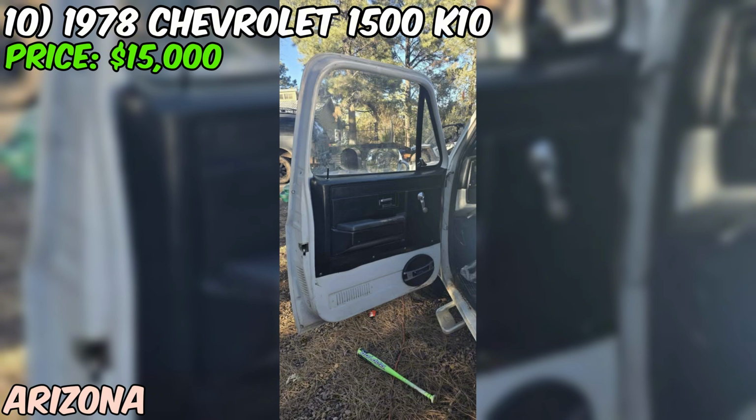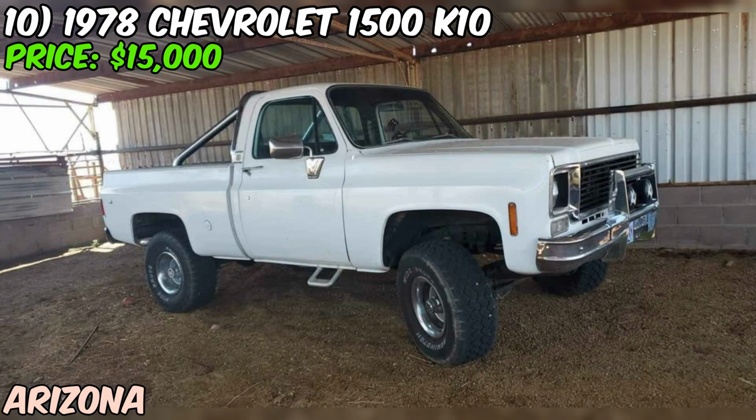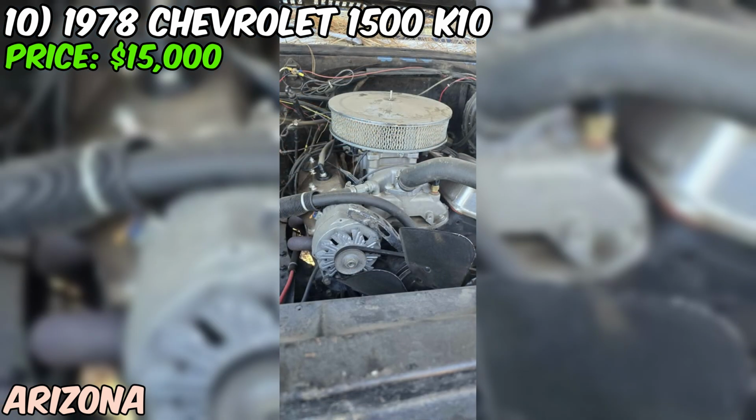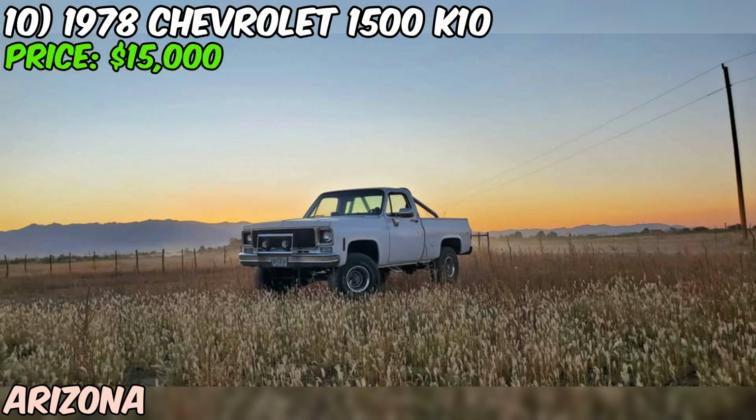It's equipped with a Sniper EFI, electronic fuel injection kit, and a mild cam. For those who might not know, this EFI upgrade is a significant improvement over the original carbureted system, offering better cold starts, improved fuel efficiency, and more consistent performance. The current owner has had this beauty since 2018, and it's clear they've put some love into it.